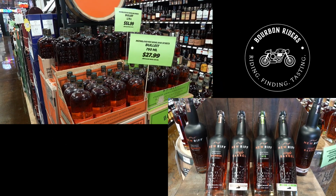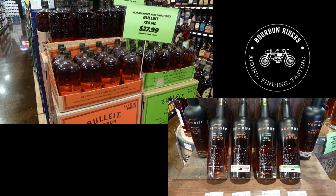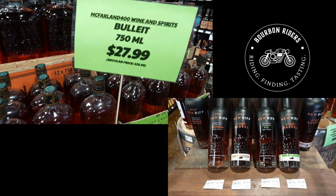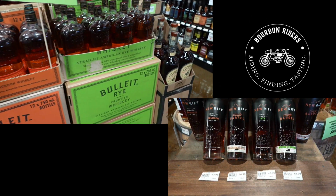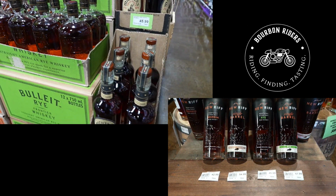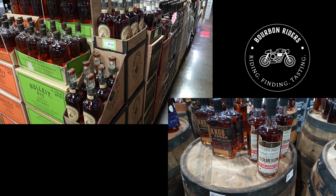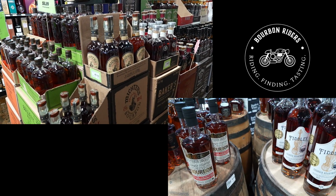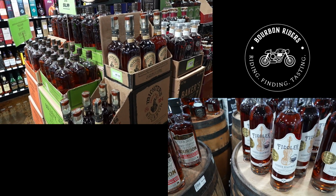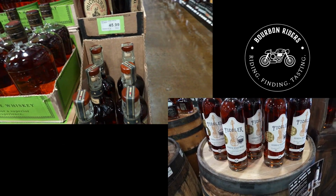Of course, Bulleit. And they got the 1.75 liters, and the 750, and man, I'm not sure I've ever seen a Bulleit at that price. That's a pretty good price if you're a Bulleit fan. Michter's, you know, I do like the Michter's, but I wish I could find some of the other Michter's varieties, some of the harder to find, and you just never find them. This is pretty much all you ever see with Michter's, and that's a shame.